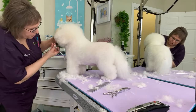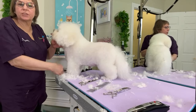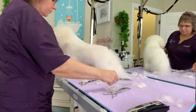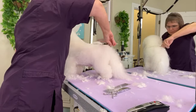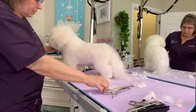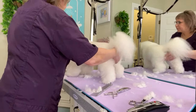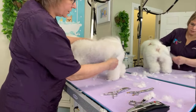I'm gonna set her legs up under her just a bit by making sure there's slight definition between the chest and the front legs. Starting to take shape. I'm going to bring her in more here for some angulation. For that, I'm going to use my curved chunkers. This too will shorten her back a bit.